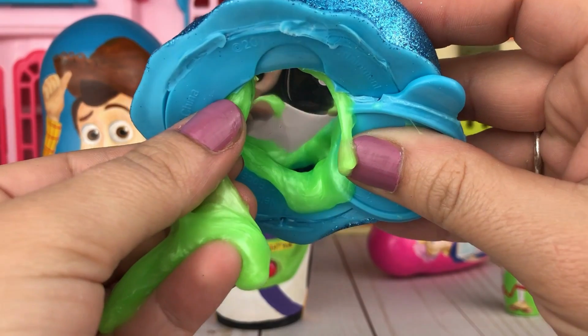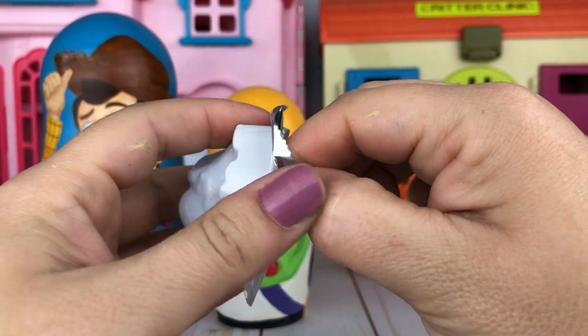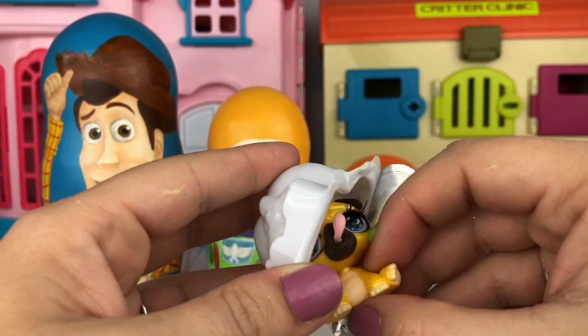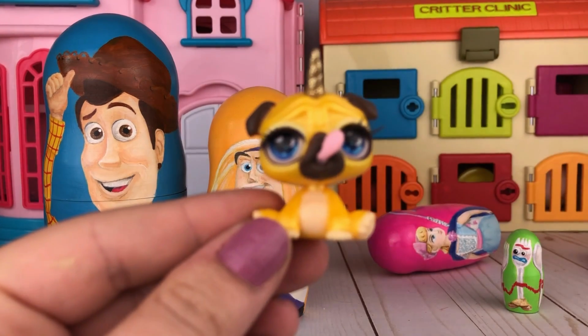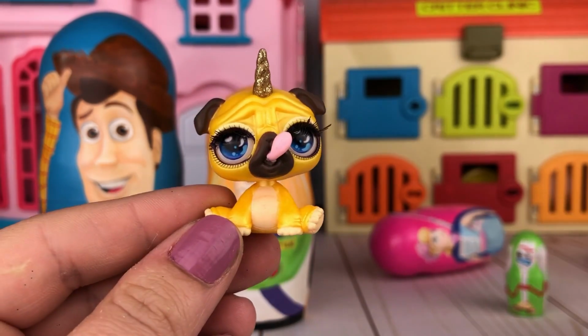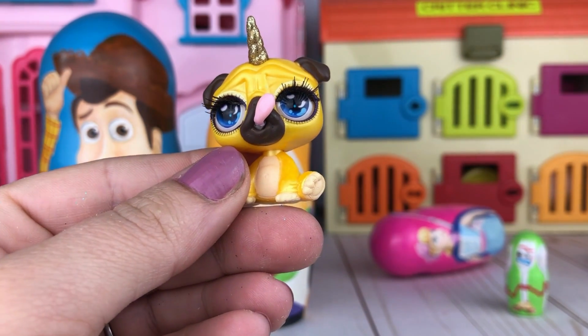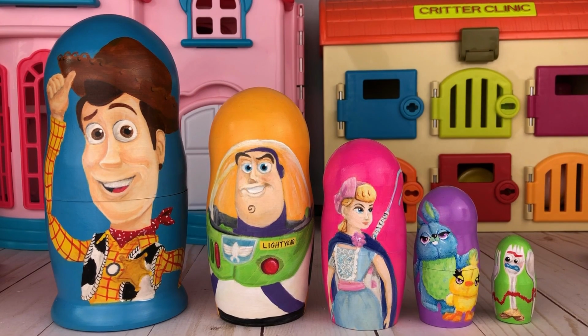Let's see who we have inside here. We now have our little character out. We still have a little slime on us, but that's okay. Let's see who we got. This is Rufus the pug and she has water slime. Okay, who's next? Last but not least, we have Forky.